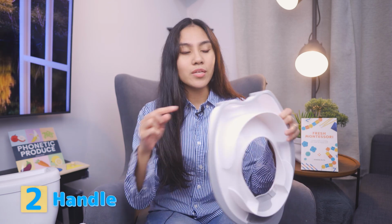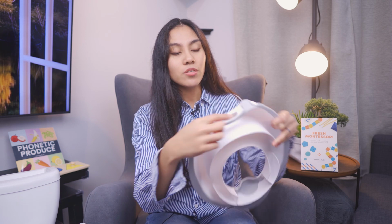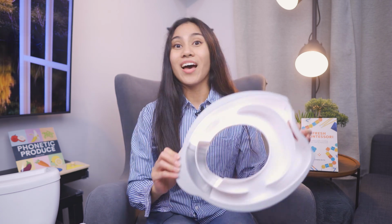Another pro is this handle right here. So this is just very helpful for your child. If they need to go to the toilet, they can just grab the handle, put it on the toilet seat, and it's super easy to put on. Another pro is how portable it is. I love how I can just stuff this into a suitcase if we're traveling somewhere and it doesn't take up much room. So super portable.